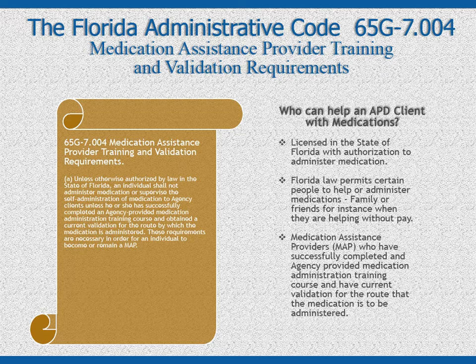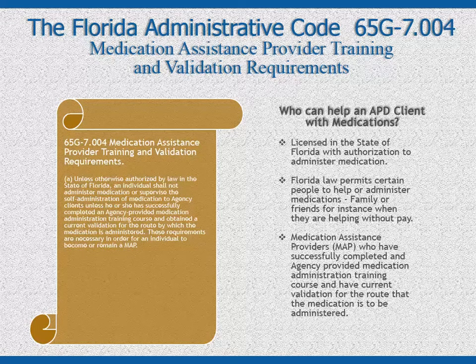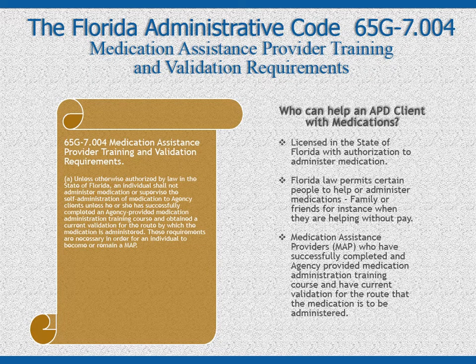Of course, licensed healthcare providers whose license permits the administration of medications may help, but there are rules and regulations they must follow. The law also allows unlicensed direct service providers to help if they have met the requirements to become a medication assistance provider. MAPs who have successfully completed the APD-approved Basic Medication Administration training course and have current validation for the specific route of the medication that is to be administered are authorized under the law to assist APD clients.